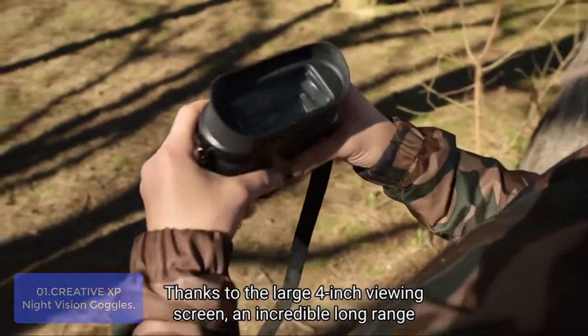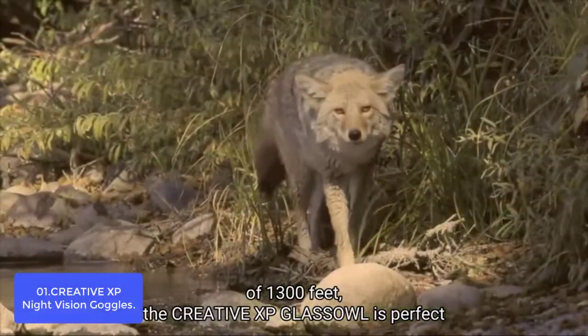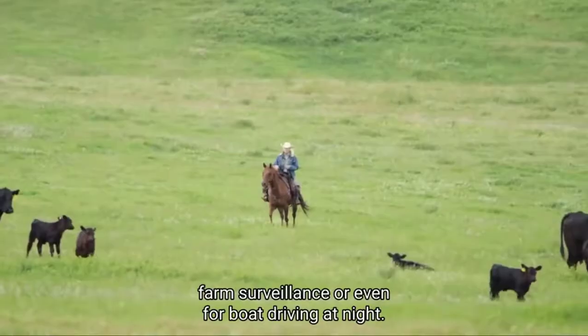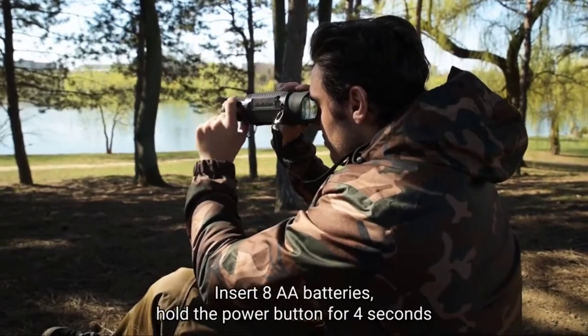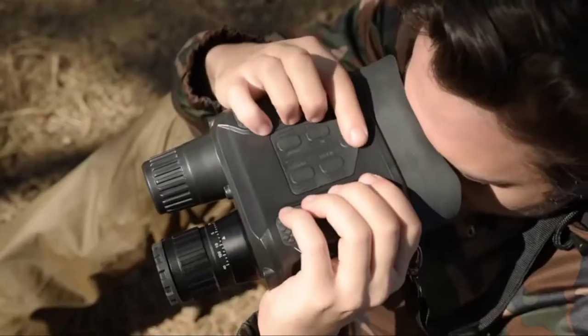A built-in phone/computer SD card reader and 32GB SD card allow you to view crystal-clear photos and videos instantly. This set includes a protective case, neck strap, and easy-to-read manual. Get a high-quality night vision experience with our XP Night Vision Goggles. These goggles are made for extreme situations, like hunting or security, where you need to see in the dark.